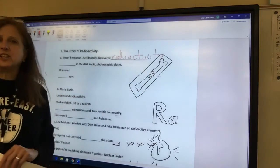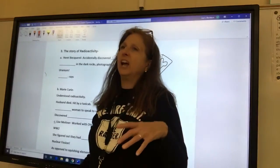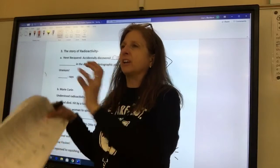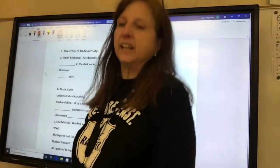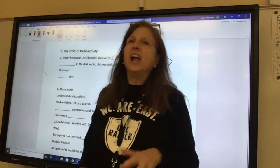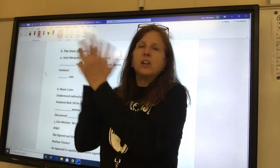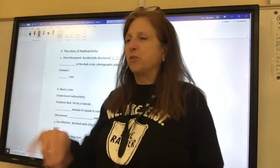Okay, so this is what he was doing. He had some glow-in-the-dark rocks. That's cool, right? And what he was doing is he wanted to see if his rock was strong enough to expose a photographic film, to make a picture. Good experiment. And it was the end of the day. It was Friday, time to head off for the weekend. And he took his glow-in-the-dark rocks and his unexposed, still wrapped up in their dark, safe container photographic film, and he threw them in a drawer in the lab and left for the weekend.